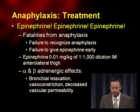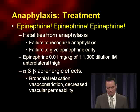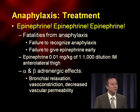How do you treat? Epi. The first line is always epinephrine, okay? So they looked at people who unfortunately died from anaphylaxis, and two of the most common reasons were failure to recognize the signs and symptoms of anaphylaxis, especially those patients who didn't manifest cutaneous symptoms, and also failure to administer epinephrine early on, okay?